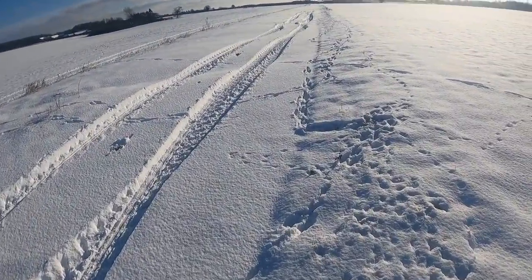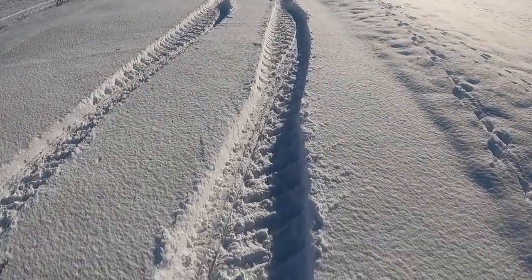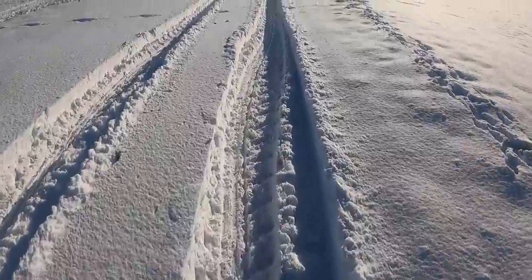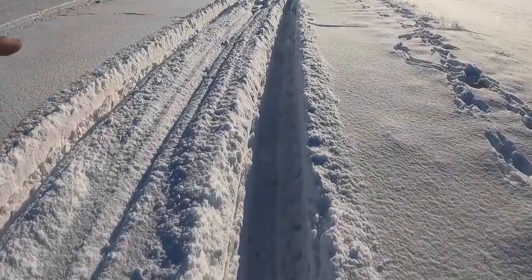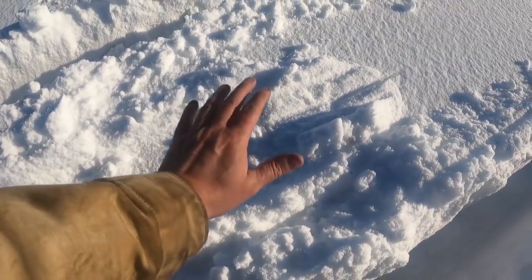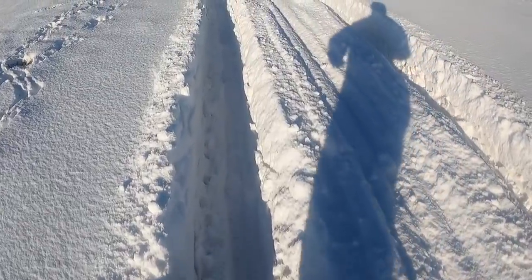As you can see, that was getting fairly deep. The snow's been drifted hard, and old Major was trying her best, but there comes a point when enough's enough, and that point came when the front axle and sump and everything started to dive in. You can see how knee deep it is. That's kind of enough there, when everything starts to drag. But the old girl did all right.